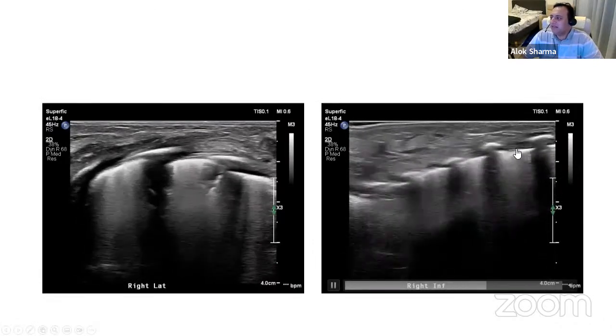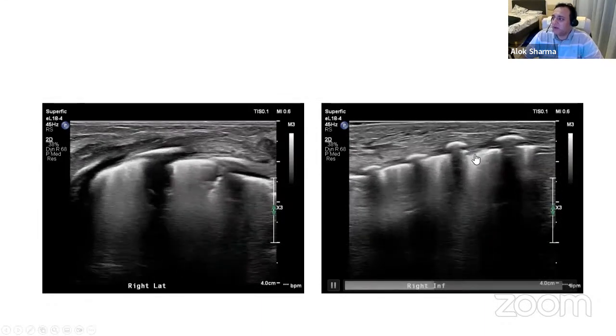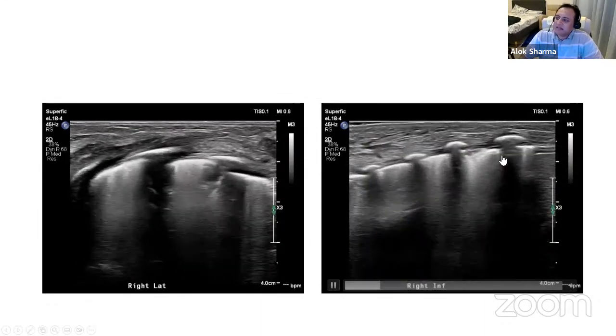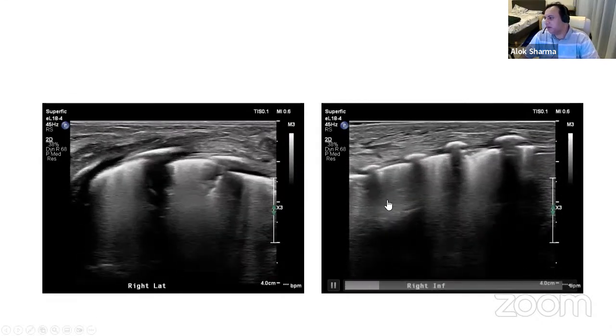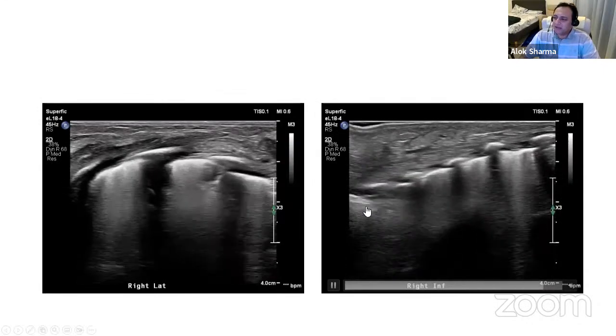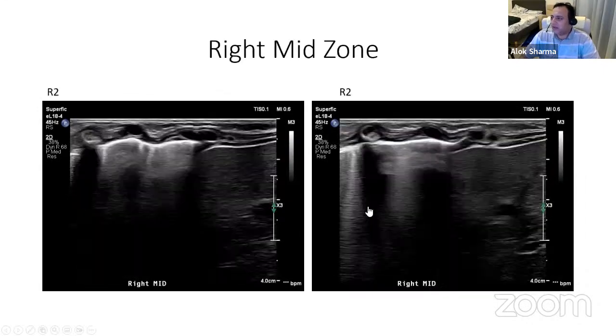And there are these areas where I think there is subpleural consolidation at this particular point. And again, you have a very patchy kind of consolidation at this point. If you just go back, it's virtually a whole B profile.